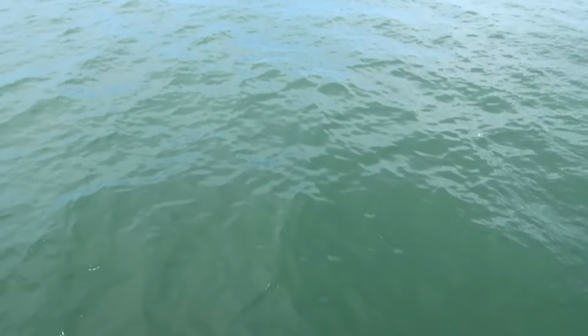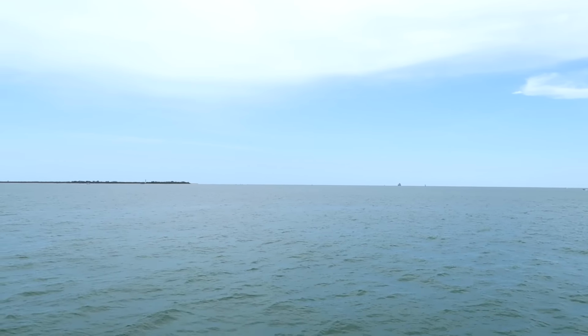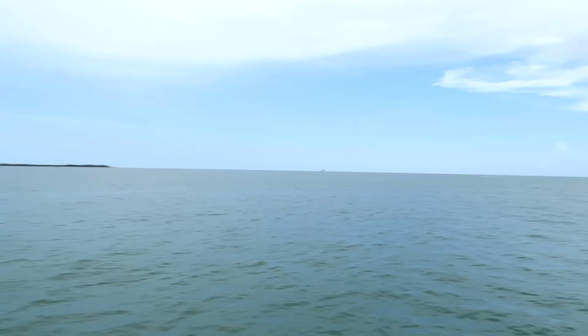Oh, there's a fish jumping out there. That's the Gulf. I wonder how deep it is right here. That would have been cool to see that big freighter go by.